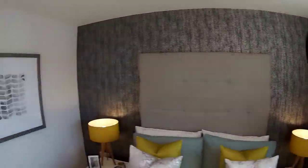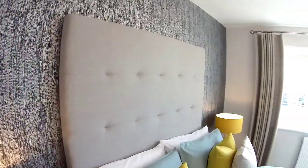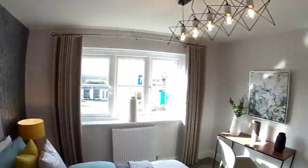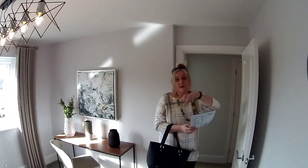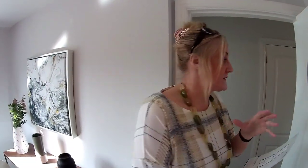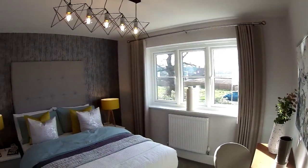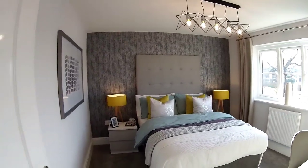So Anwyl are new to Telford as part of their current expansion of the area. And also, we can tell the viewers that this development is in Wellington, which is one of the smaller market towns of Telford. Yes, and it has a fabulous market. Very nice, Wellington. It's got a kind of a little town feel all of its own, hasn't it?